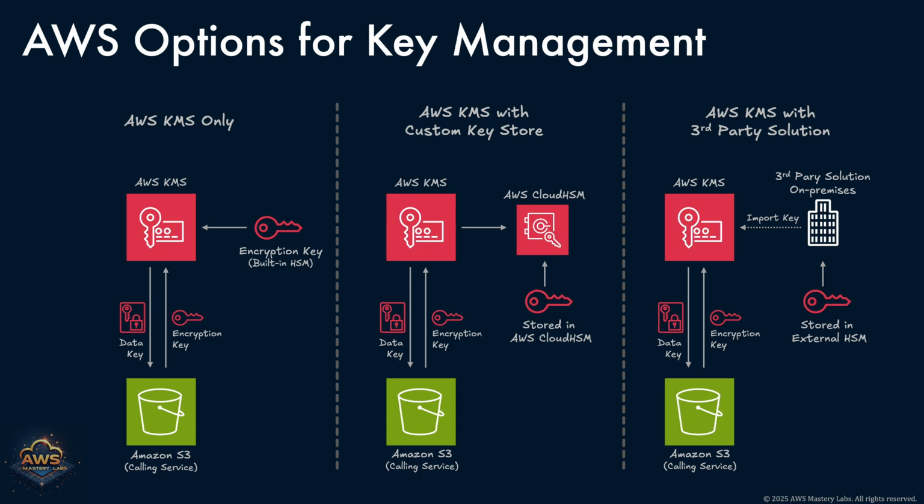Here, AWS KMS handles everything for you using its built-in, highly secure hardware security modules, or HSMs. When S3 needs to encrypt or decrypt data, it asks KMS for a data key. That data key is protected using a customer master key that lives entirely inside AWS's infrastructure. There's no extra setup required, making this a great default choice for most use cases. Simple, secure, and fully managed by AWS.